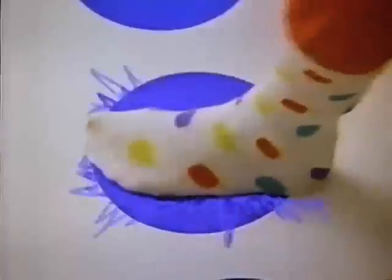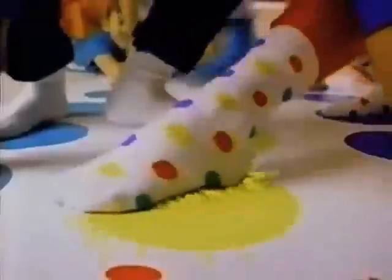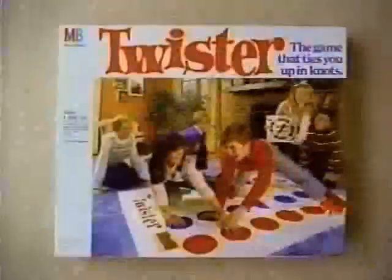There's excitement going round, there's a party going down. Twister, the hot spot. Your feet and hands go down, but you gotta stay up. Twister, the hot spot. Twister, the hottest game around. Twister, the hot spot.